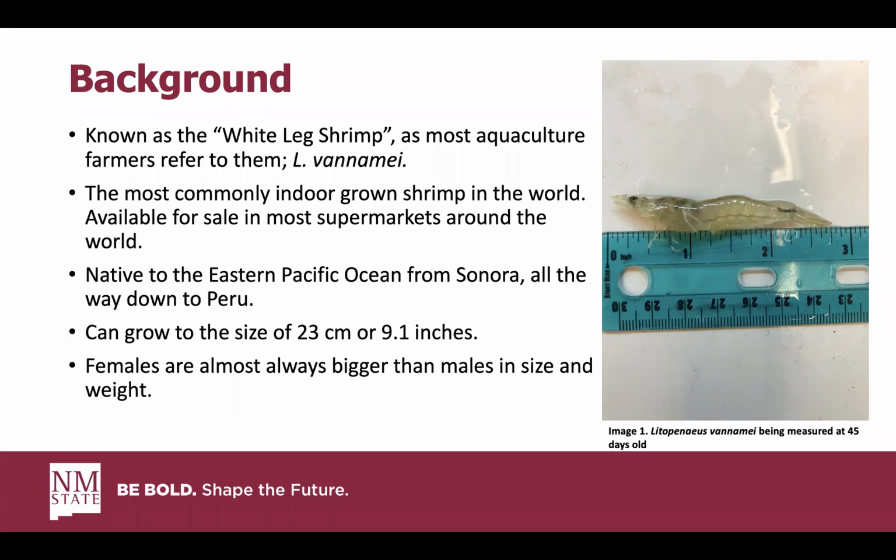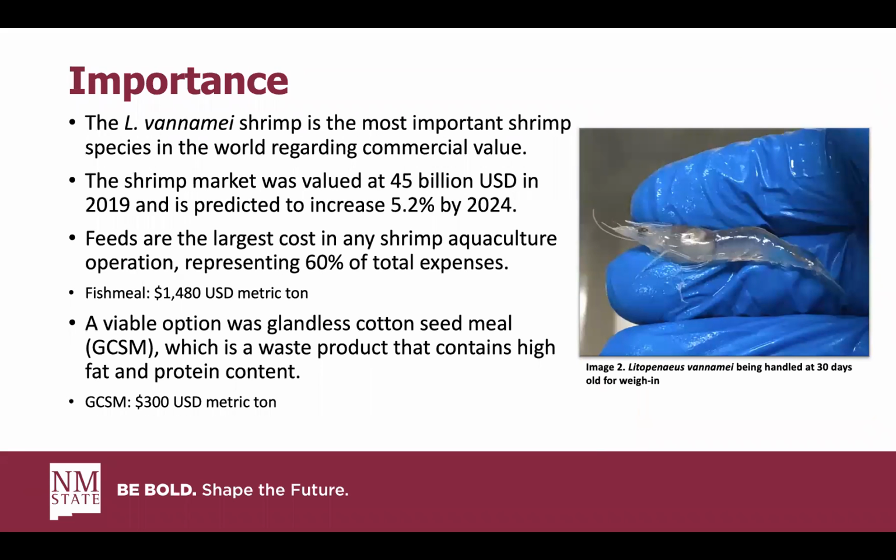You know, it's a really big species of shrimp, even though there's a bigger one, but this is the mainly consumed and farmed one. So females are almost always going to be bigger than males in size and weight, of course. And yeah, so that was a short background on the vannamei. Now we're going to talk about the importance of the vannamei and why we're making this project actually happen.